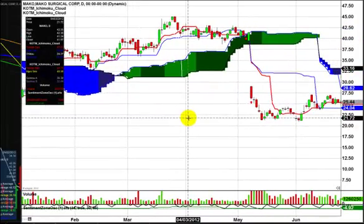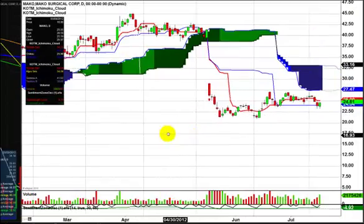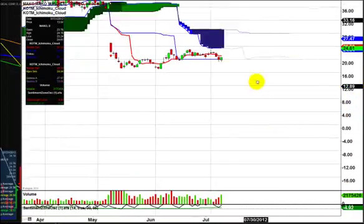Tomorrow we have Red Book tomorrow morning. The VIX was up a little bit today, but we did have interesting paper considering the fact that it was kind of a quiet day.